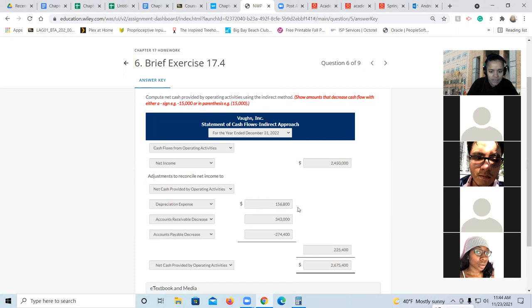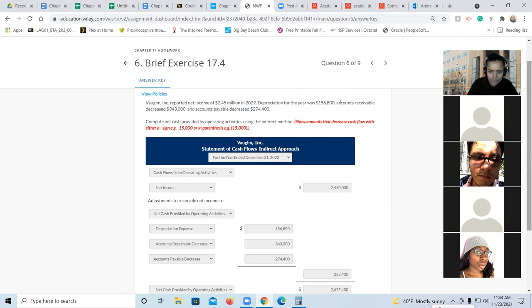The depreciation expense is added back, so it's a positive number. It was given right at the top, $156,800. Accounts receivable decreased, which means you collected money from your customers, so that's good for you. So you add $343,000. Again, accounts receivable decreased means you collected money from customers, so it's a positive. You can also just go by the rules, right? A decrease in a current asset is added back.